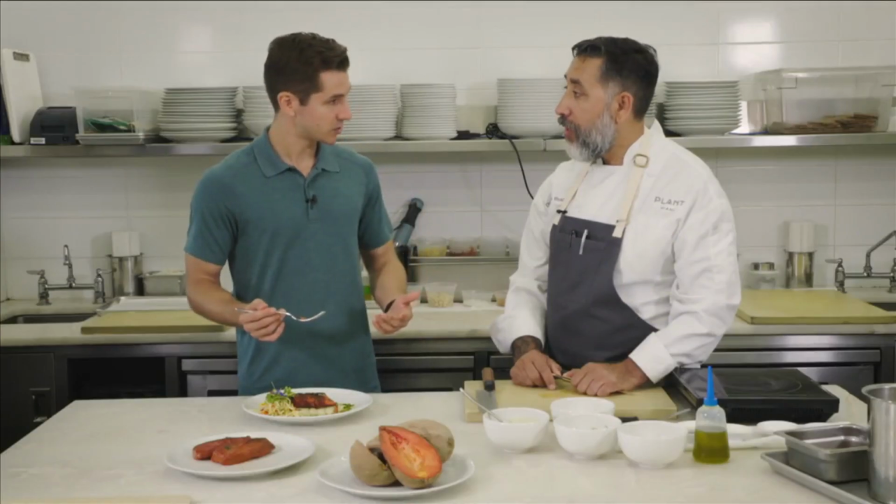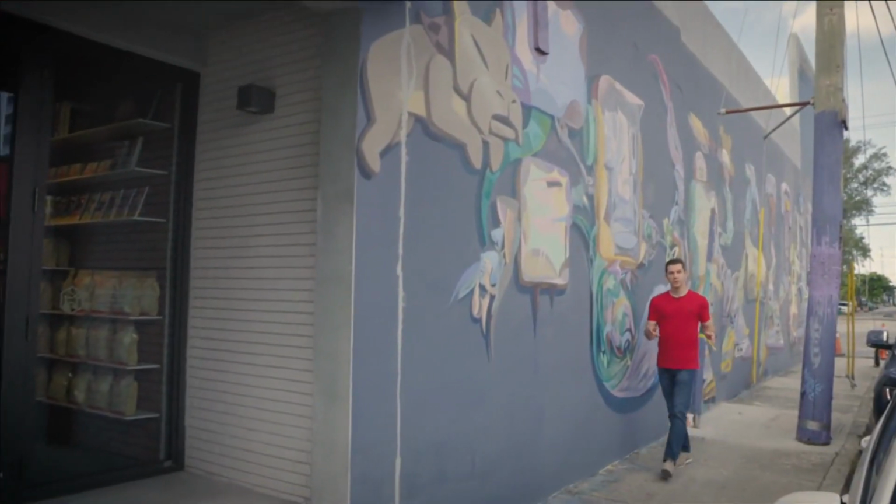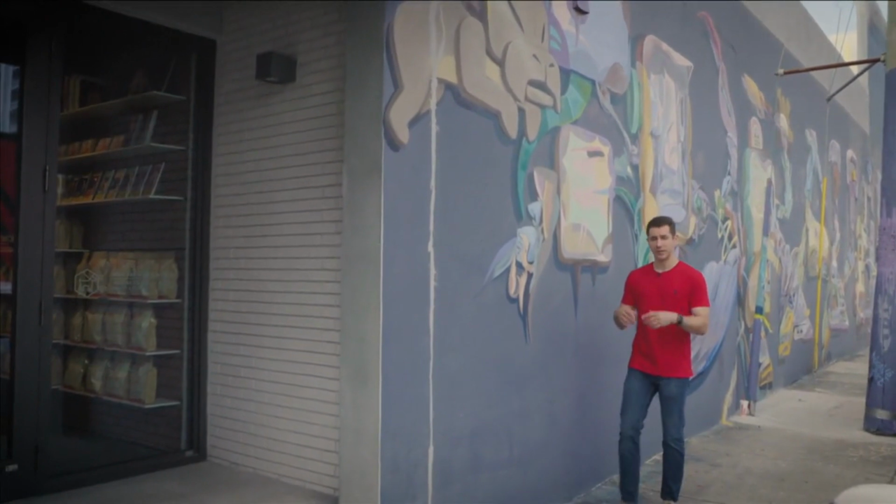And thank you so much, Chef Horatio, pleasure, for letting us taste this. Now, they're looking out for us here at Plant Miami, but Winwood Dog Food Company is looking out for your dog. Normally when you come to Winwood, you're probably looking for a place to hang out or maybe some food for yourself. Well, now you can get food for your dog. Let's head inside to Winwood Dog Food Co. to find out what makes it special.